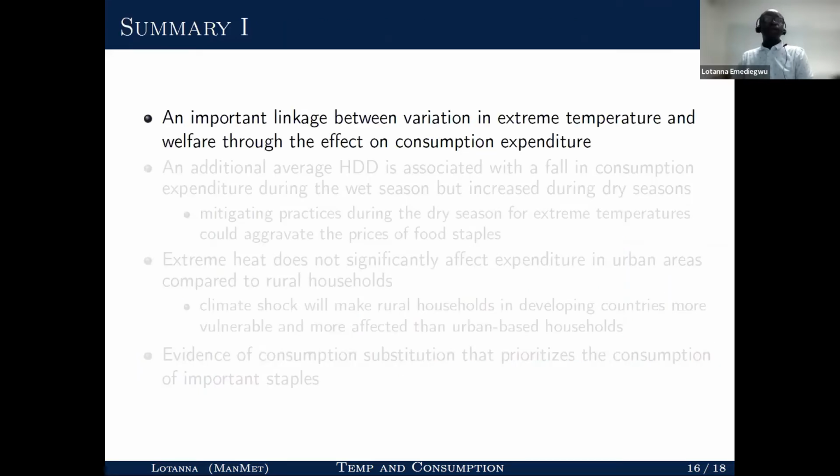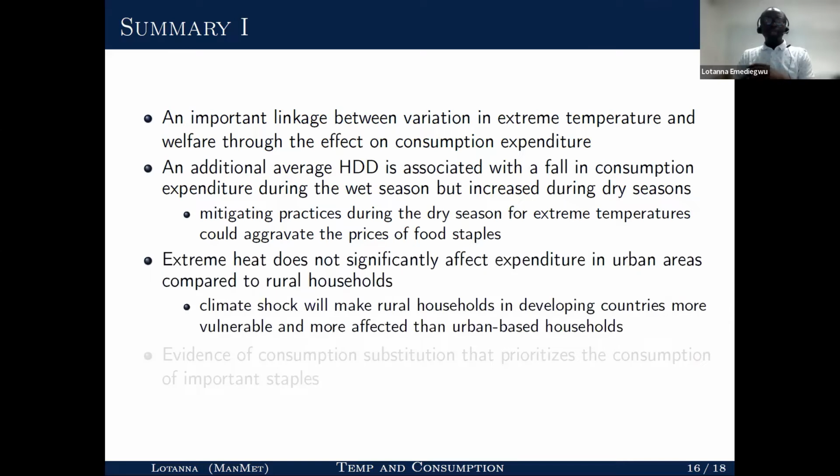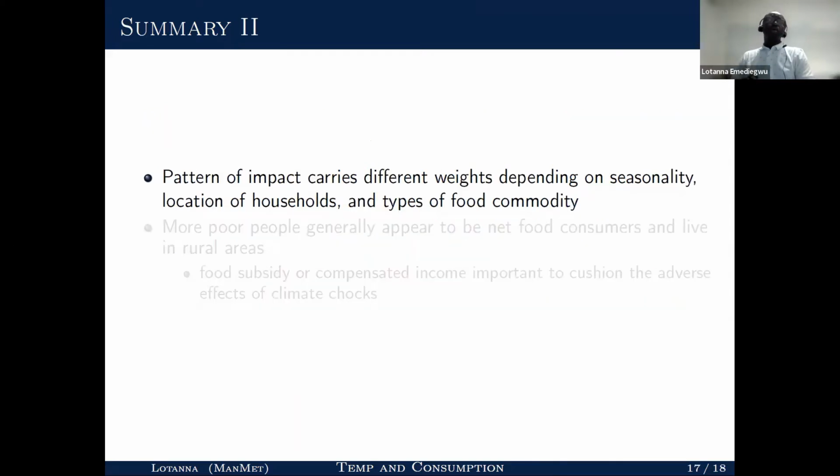Let me just summarize. Here we looked at the linkage between variation in extreme temperature and welfare through the consumption channel. We found that an additional average HDD is associated with a fall in consumption during wet season, but an increase in consumption during dry season. Extreme temperature does not significantly affect urban areas like the rural areas. So we looked at how the rural areas in developing countries are more vulnerable to climate shock than urban area households. Therefore, we see evidence of consumption substitution that prioritizes consumption of important staple crops.